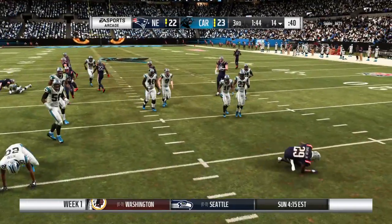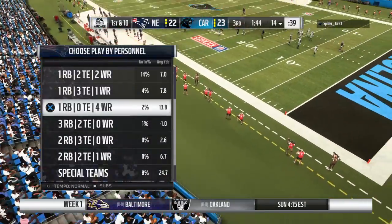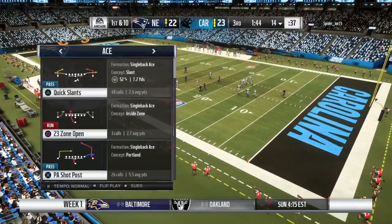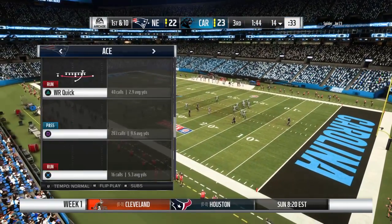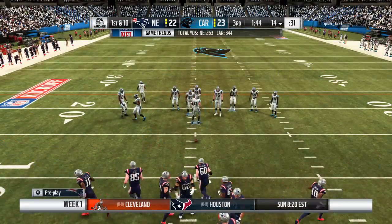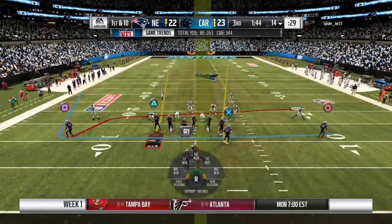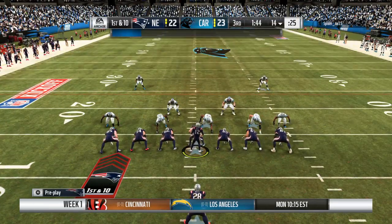Maybe. And a nice job there on special teams as he's taken down at the 14-yard line. Now the Patriot offense set to take over again. So Brady and the Pats take over 1st and 10 at their own 14-yard line.